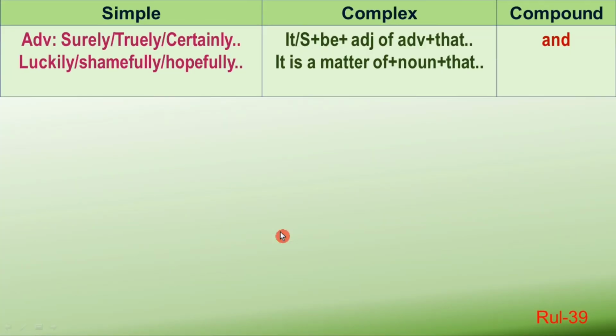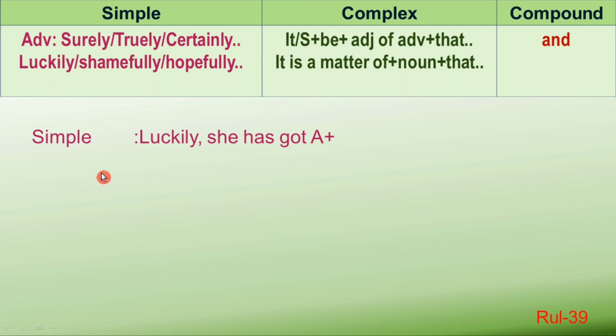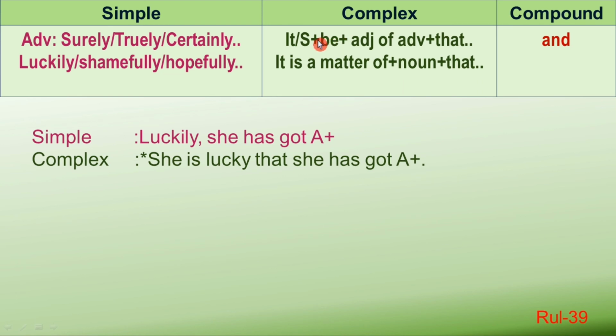Let's learn how to make a complex sentence if there are any adverbs like surely, truly, certainly, luckily, shamefully, hopefully, etc. "Luckily she has got A plus." Following the first structure of the complex, subject plus adjective of the adverb plus that. The first complex sentence is, "She is lucky that she has got A plus."